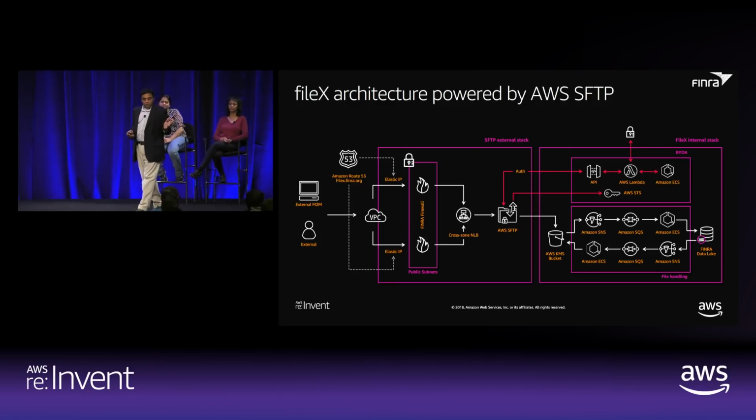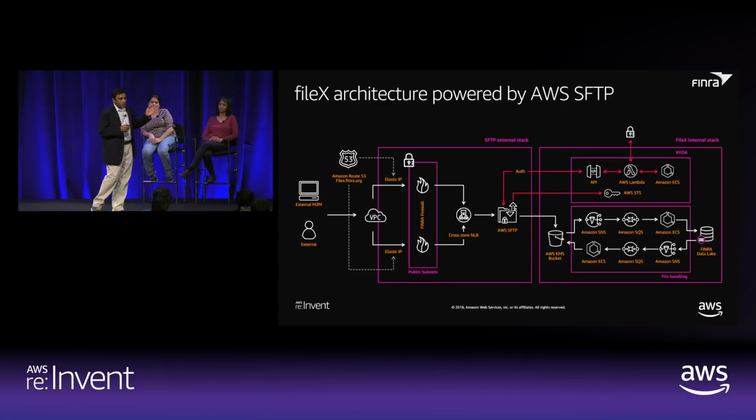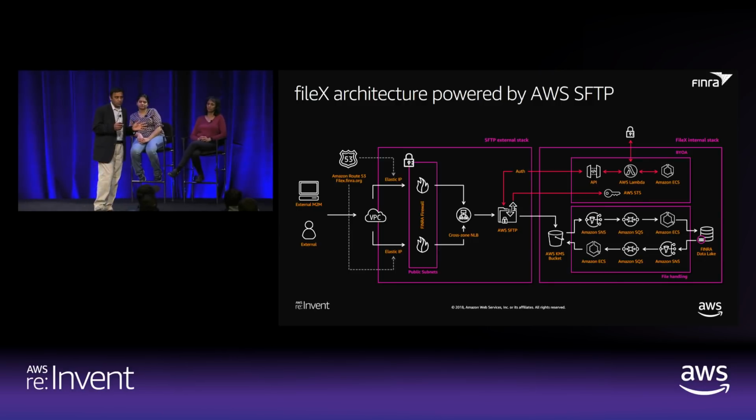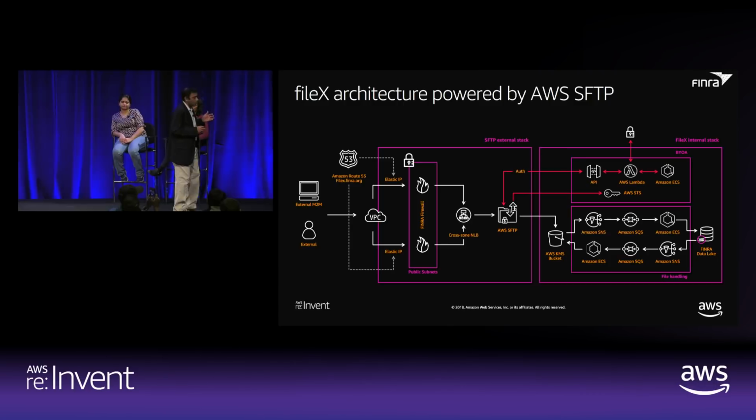On the left, you see our customers coming in. They come in through a DNS that they have today, and then they have a static IP. We have multiple IPs right now, but we'll go to a single static IP so that moving forward, nothing will change for the firms. Then they come into our firewall, they go into an NLB, and from there it hits the AWS SFTP service.